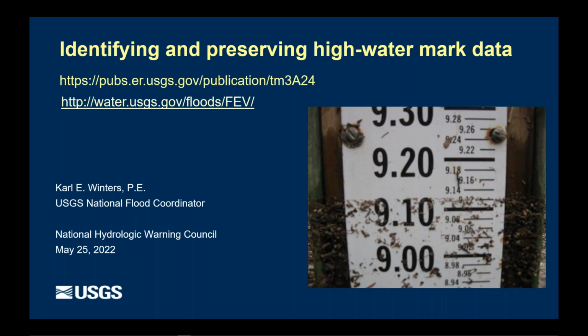Yeah, sure. I've got a question here. Sorry, let me just expand this. Okay, David Murdoch asks, what are the criteria for an event getting into the Flood Event Viewer?